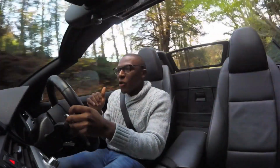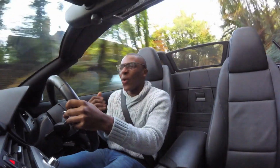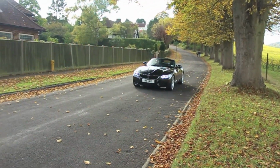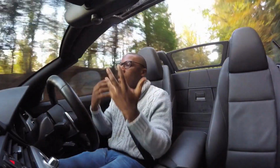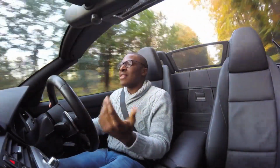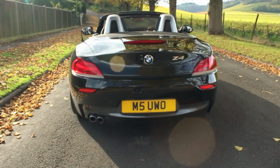It's got that beautiful, honestly, I can't pronounce it, but it just adds to the whole character of the turbo car. I mean, yes, it's a four-cylinder, but it sounds fantastic.